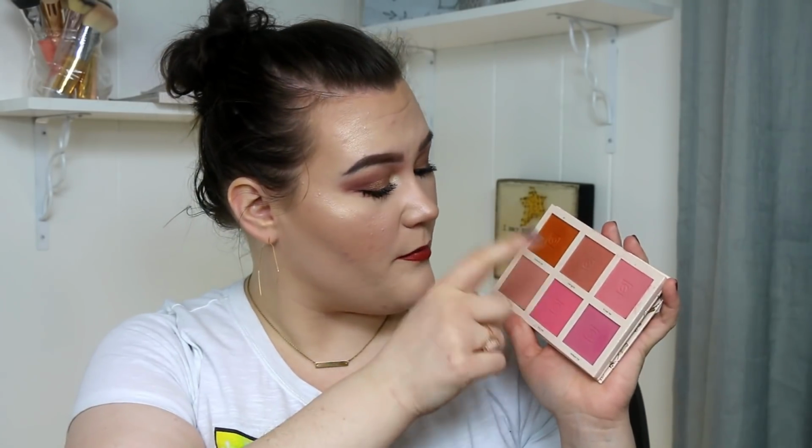Now the first product I'm gonna dive into, if you've been watching me at all in the past month, you know I am diehard obsessed and loving it. This is the new blush book from Jouer. I cannot stop wearing this. I am actually wearing the shade Adore Me right here. It is my favorite shade in the palette, followed up closely by Marigold. Those two shades are absolutely stunning.